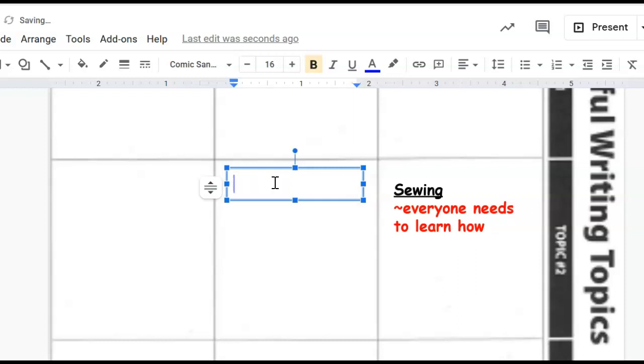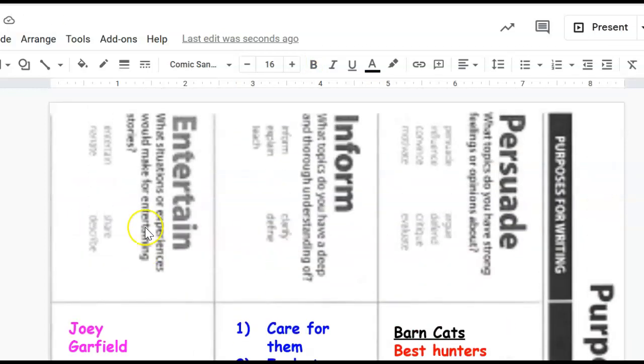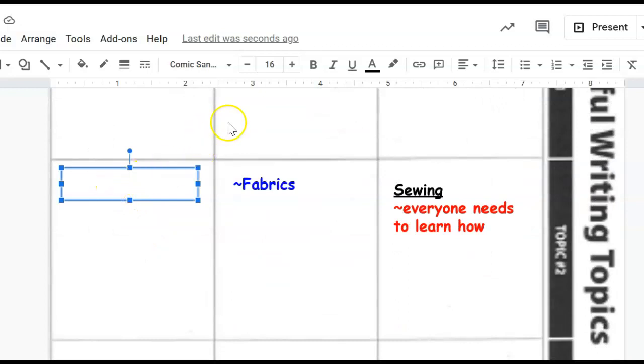Let me put a little dash in there. Fabrics, as well as the type of, what else can I inform you with? You know what, I'm going to do just one, because you don't have to do more than one. You can always come back and add to this. The last one is entertainment. Oh my goodness, I can tell you.